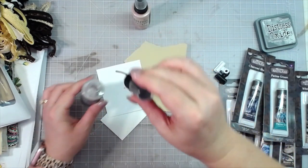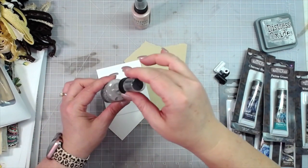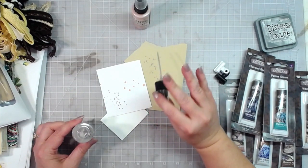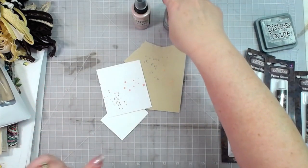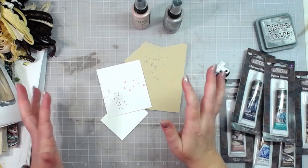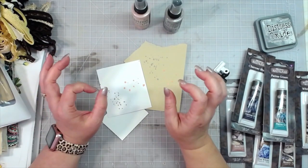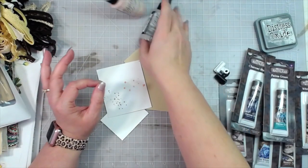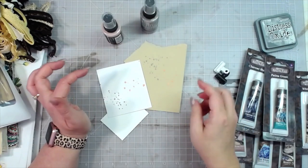And we didn't have a good gray in Oxide. And I say that, and Tim Holtz has come out with a brand new gray. It's more silvery though. Lost Lagoon, I think is what it's called. Anyway, we'll have some of that in next week. But it is a very, very light silvery gray. A lot lighter than the Hickory Smoke that we have here.